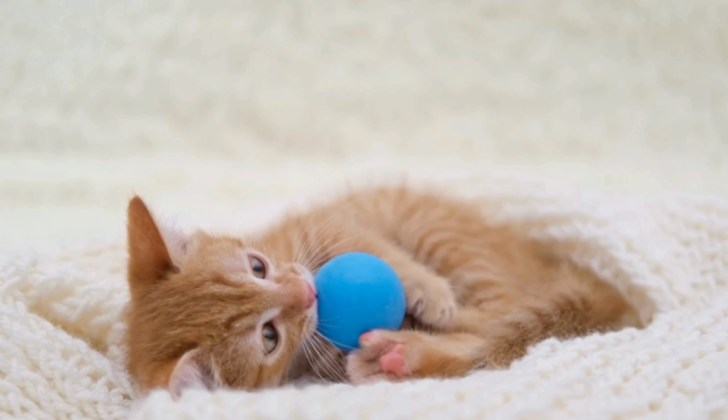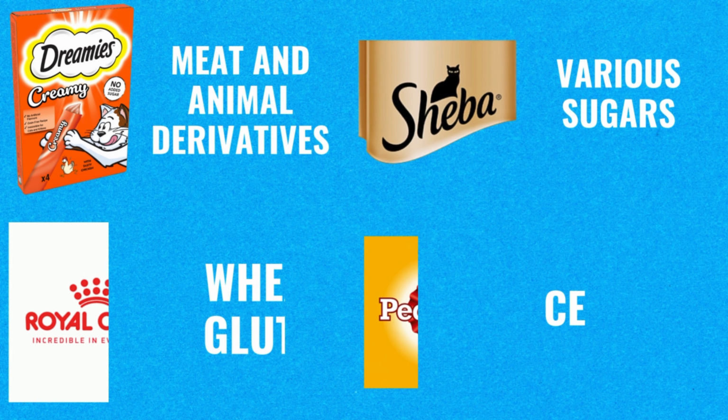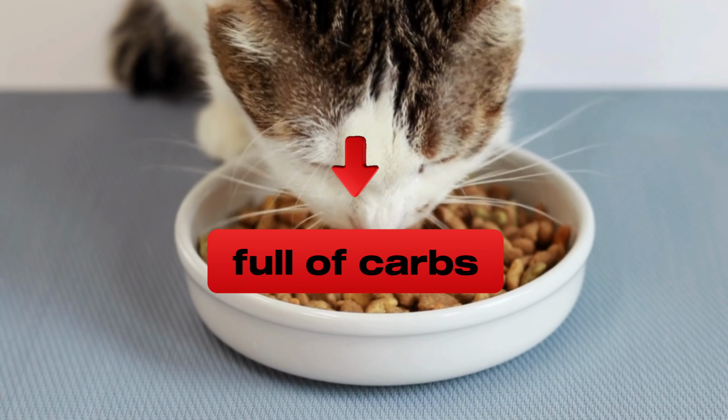Most dental powders rely on enzyme blends or kelp extracts that theoretically reduce tartar. But in practice, these enzymes rarely survive storage, and kelp provides minimal abrasive or chemical action. Here's the uncomfortable truth. If your cat's teeth are rotten, it's not a kelp deficiency. Cats fed starch-heavy dry food develop plaque faster because saliva plus starch equals biofilm. That sticky layer feeds oral bacteria.